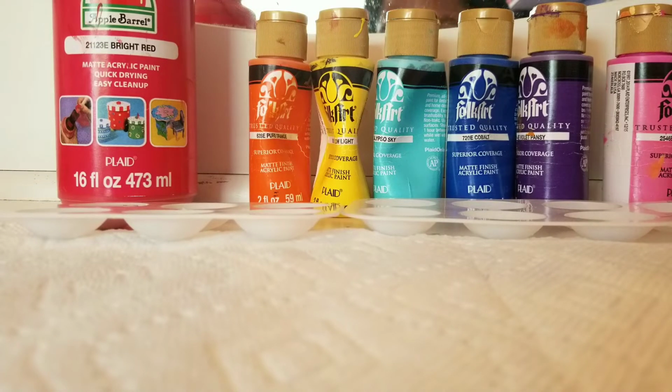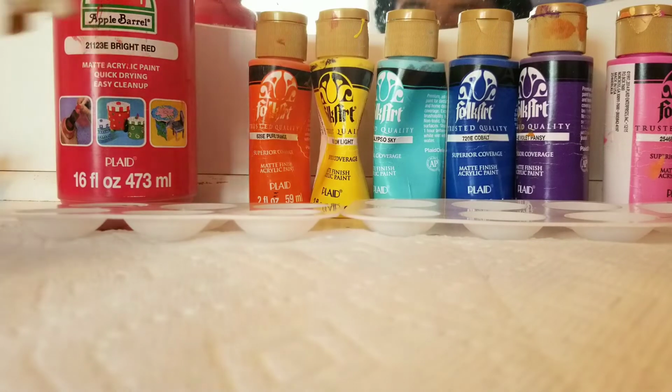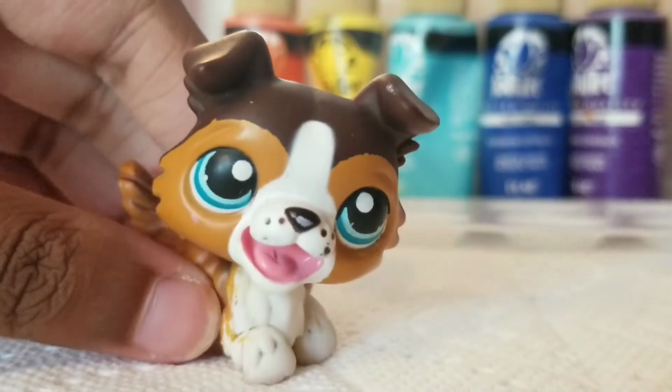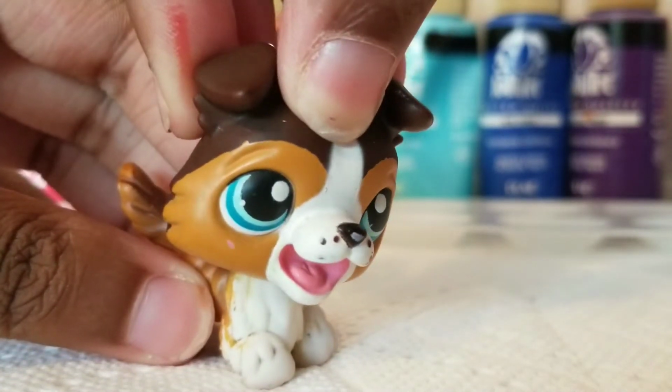I'm not gonna be using my flashlights because I've actually gotten better at fixing the LPS's nose without having an LED light shine on them. We're gonna start out with my darker nose-toned LPS, starting with this collie. Always look at your LPS's nose to see what color schemes you might be able to use.